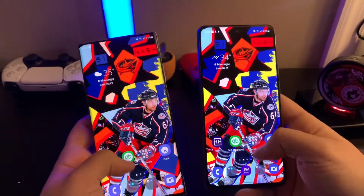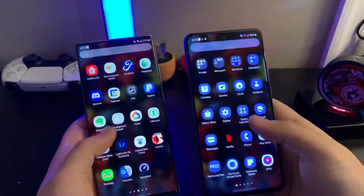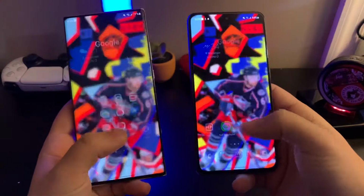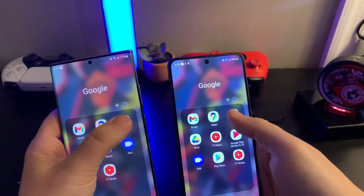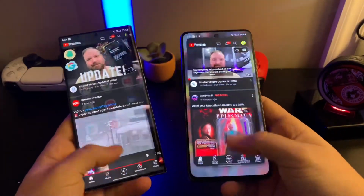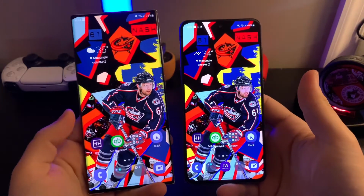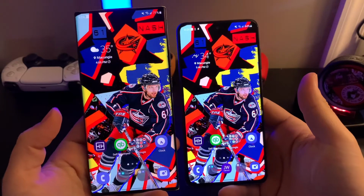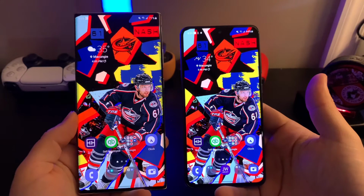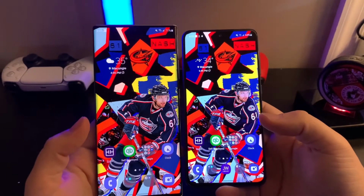But as far as processor speed, I'm going to be honest with you guys, these are practically exactly the same. I do not notice much of a difference in day-to-day usage in loading apps. If we go in here, try to go to both of these. And what I noticed with YouTube is it seems like the Note 20 Ultra goes to YouTube a split second quicker, maybe a hair quicker, which is surprising, this being the older phone.